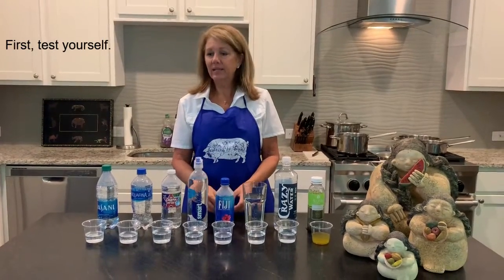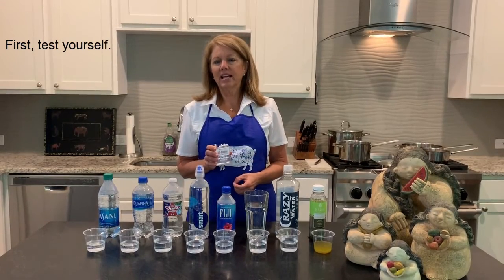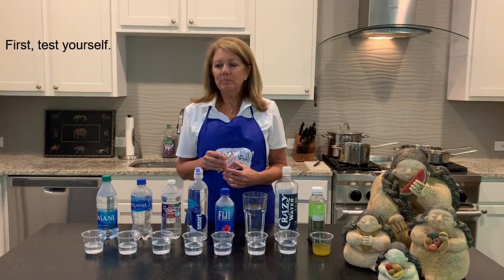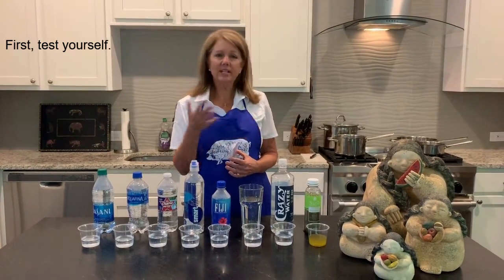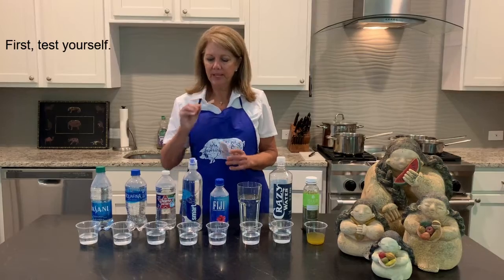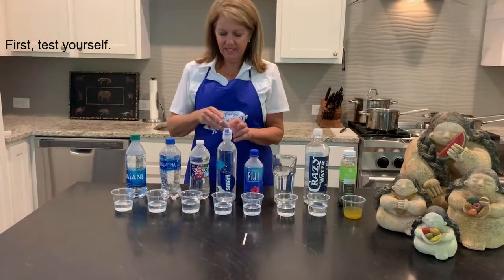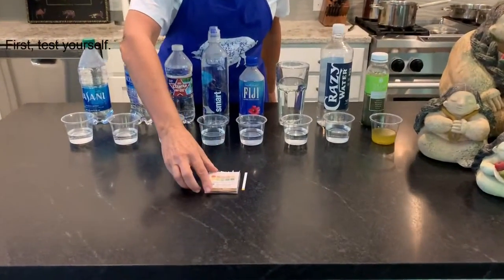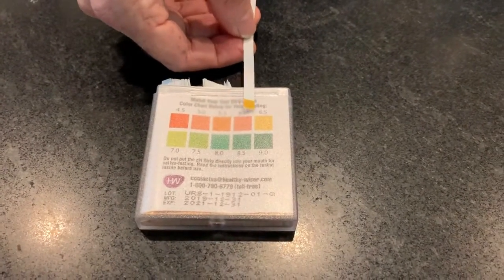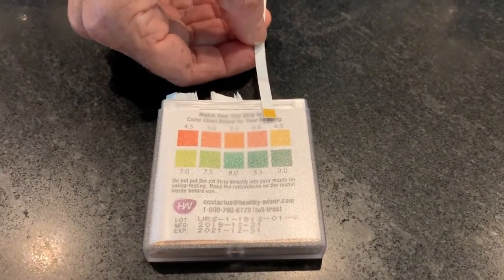Okay, so the first thing you do is you test yourself. These little strips are designed to be used either with urine or saliva. I usually just use saliva. The next thing would be to test water or things that you're drinking or eating, but we'll do that in a minute. So I'm going to test myself first. You can see this isn't hard. And let's put this down and we'll see where I am. And then we're going to compare and see which one it looks closest to. It looks like it's in between 6.0 and 6.5.